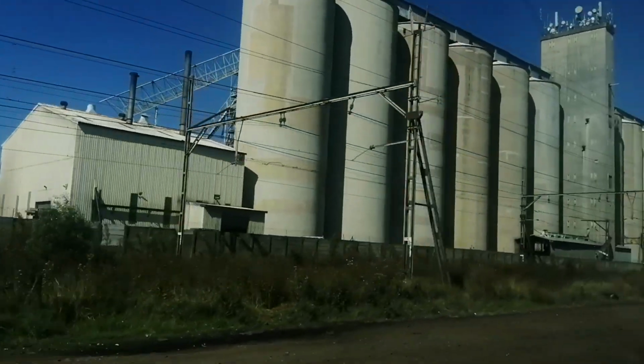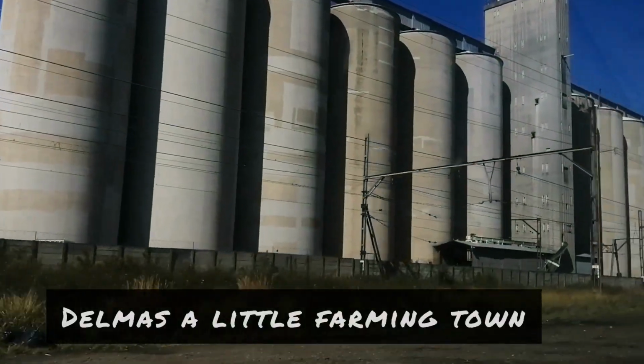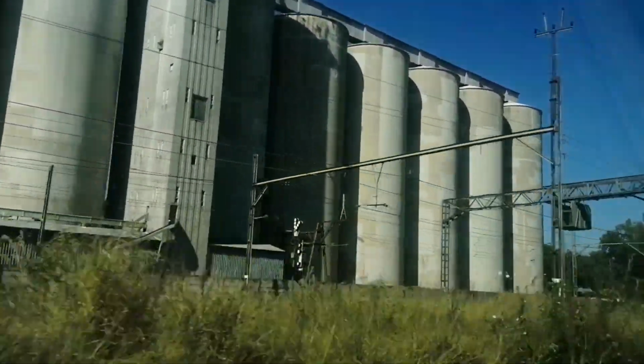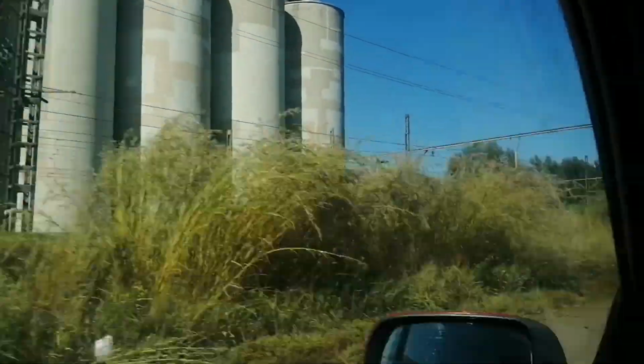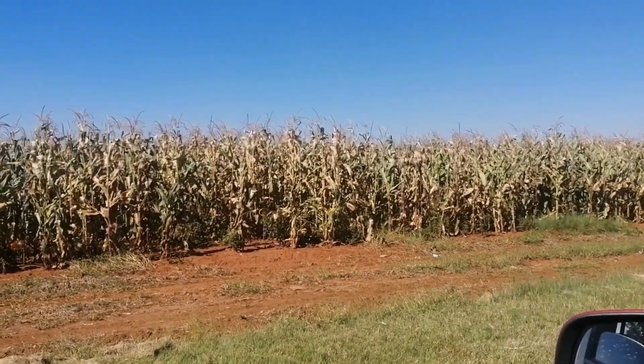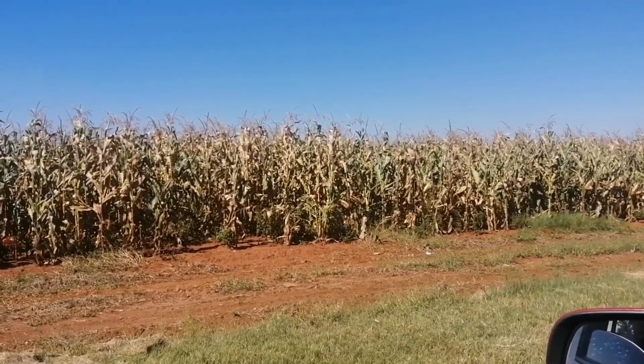Big silos in Delmas. It's the first time we've been to Delmas, just on a little road trip. So we're really out by Millie Field now, near this antenna. It's actually been a nice drive out here.